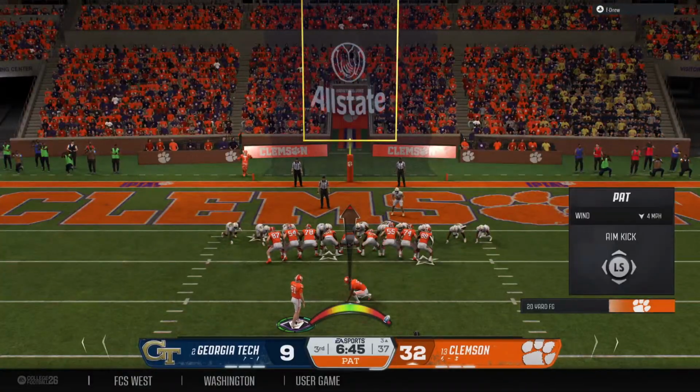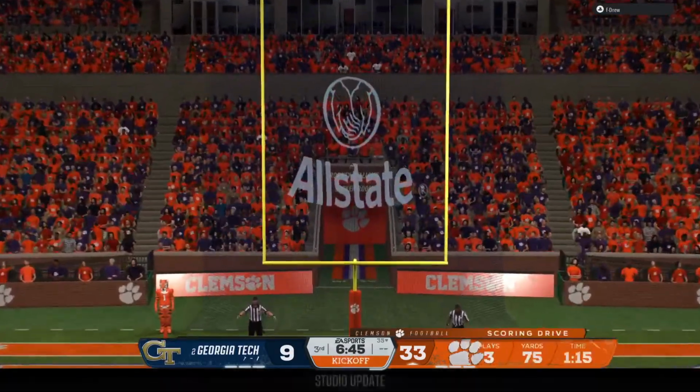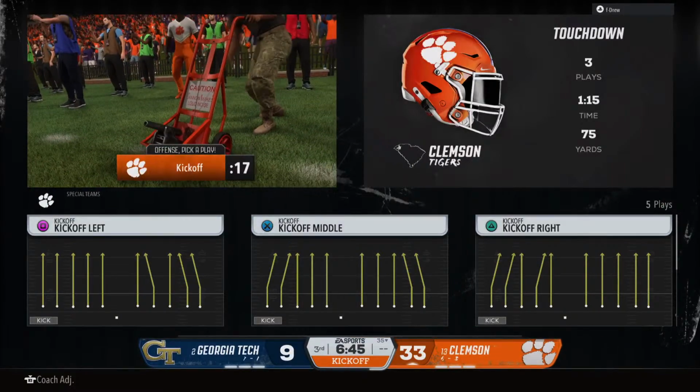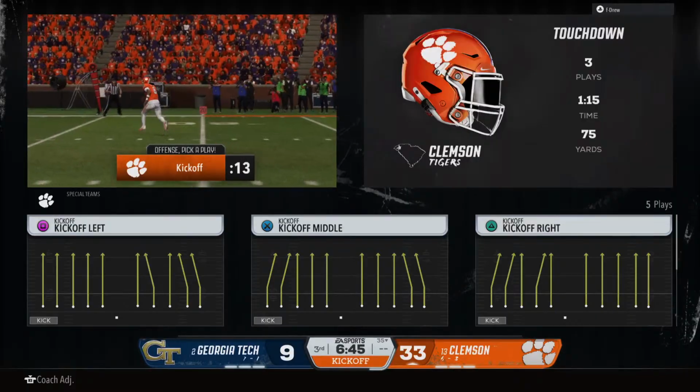The momentum really building now. This one could get out of hand here in a hurry. And that's the last thing you want to do in a rivalry game. Not just lose the game, but get embarrassed. Man, you've got to fight for 60 minutes. And he knocks through the PAT.